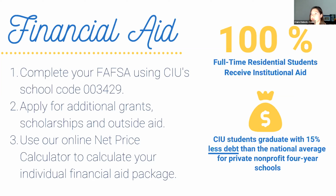And also would encourage students to complete the FAFSA, and our school code is on the screen there, so that we could also offer any additional institutional need-based aid and show the federal aid. We also have some additional scholarship opportunities at CIU as well, but we do give 100% of our full-time residential students institutional aid.